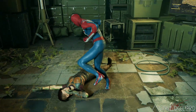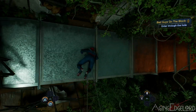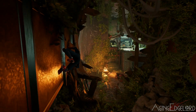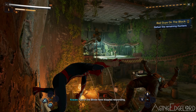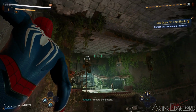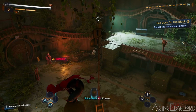That's a lot of gear. It's like they're prepping for war. Two of the blinds have stopped responding. The spider has been seen in your area. Prepare the beasts. Yes, Craven, at once. Craven. That's their leader?